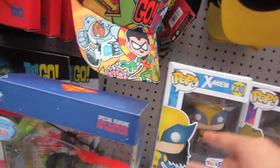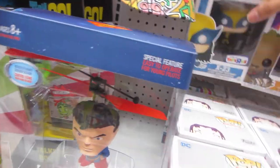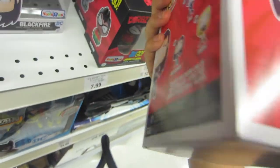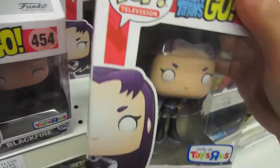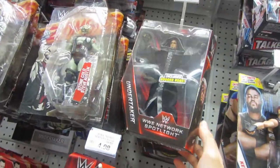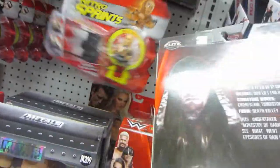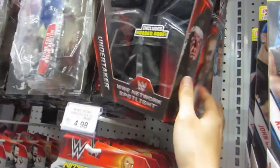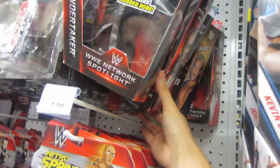I gotta send it out to you, Art. Eventually. God, all they have is Black Fire. Black? What the hell? I thought her name was Starfire. Ooh, the Undertaker. Is this rare, guys? Included hooded robe. I'm pretty sure I'm looking at the wrong ones. I don't know any of them.